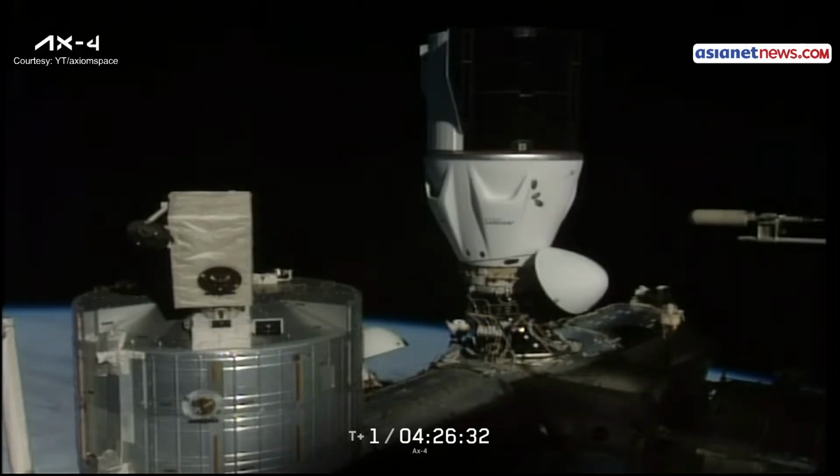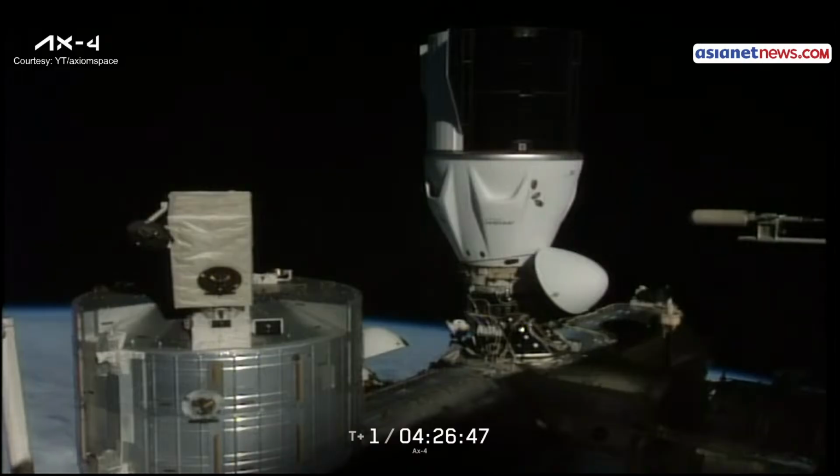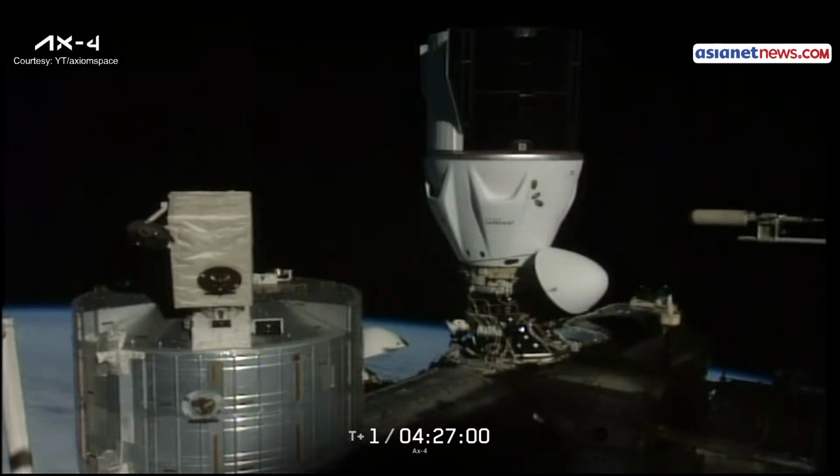Axiom Mission 4 and Commander Peggy Whitson making her return to the International Space Station, her 5th flight, second as a member of Axiom Space and the commander of Axiom Mission 4, and her previous 3 as a NASA astronaut servicing key missions to the International Space Station. And a big part of the coming up in November, 25 years of continuous operations and humans on board the orbiting laboratory.